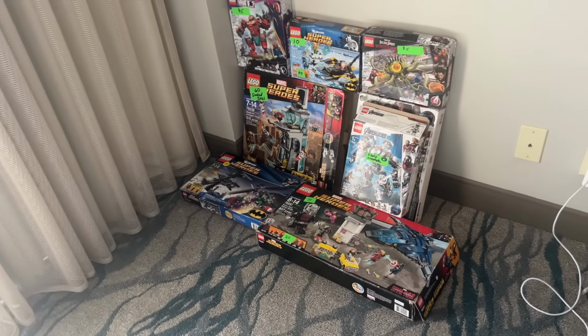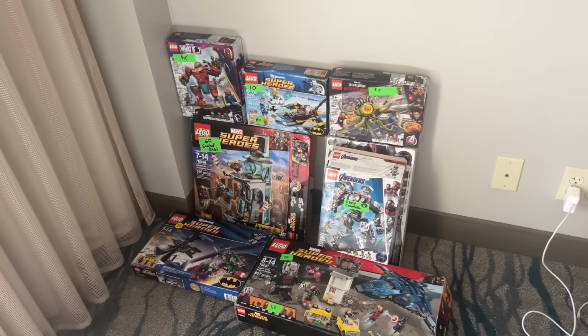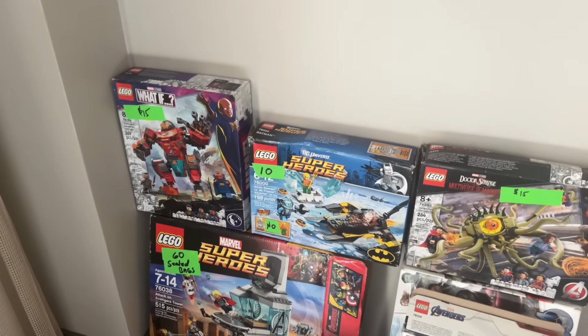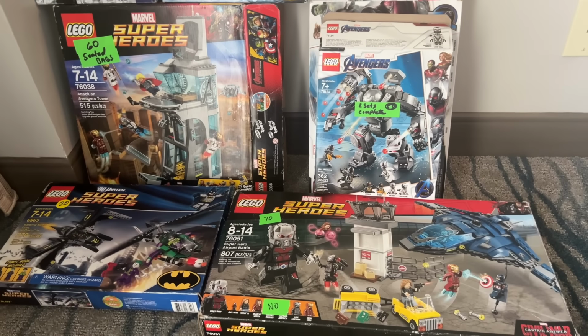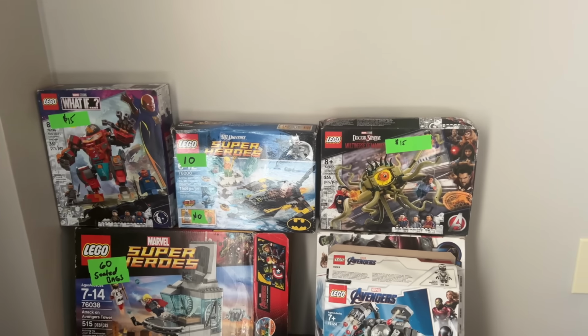Interesting thing about traveling means you can't take everything home with you, so I have to leave these boxes behind. All of them were open, well, pretty much for the most part anyways, but these were all yard sale finds, so we'll just go ahead and kick off the haul here. So getting all of this here, I think it came out to like $200 if I'm not mistaken. The vendor that I bought it from made me a really great deal.